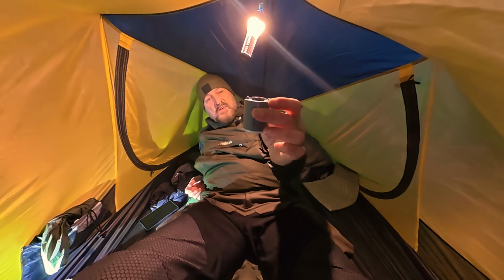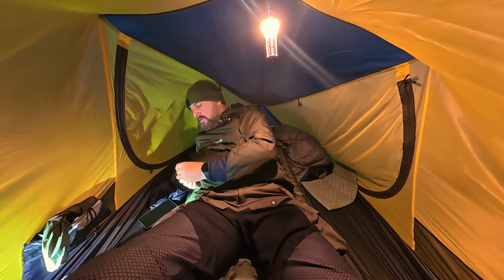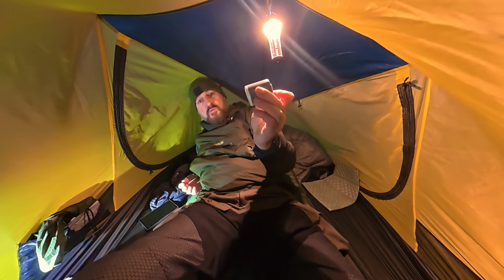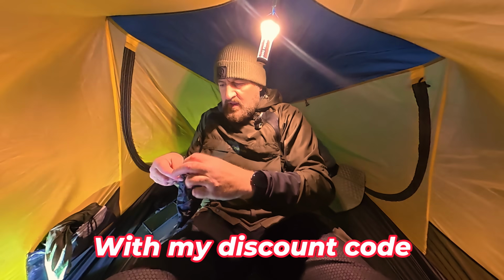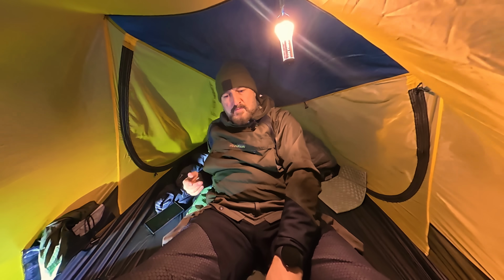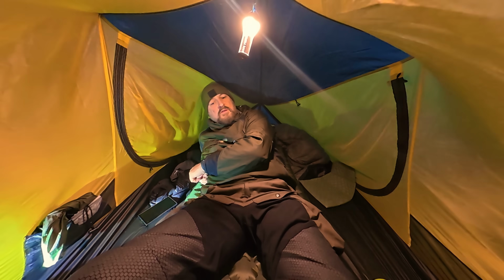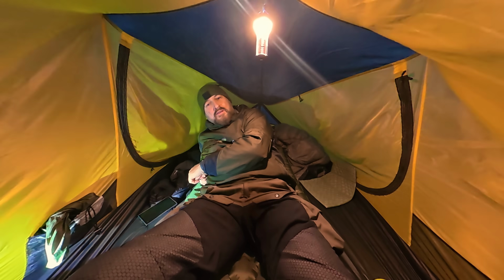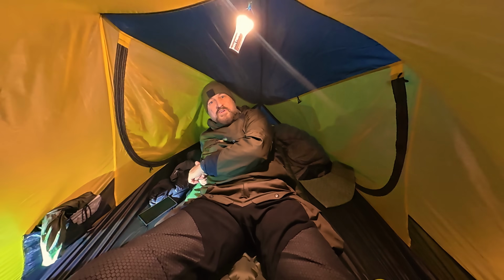The pump has a 40 lumen light on it, which will last up to 10 hours on low level. But yeah, it seems to work okay. It's, I believe, $29.99 for the pump, with obviously all the attachments you can get in there as well. But I think this mat for 85 quid, I don't think you can go wrong with this. You know, legitimate R value of 11. What is there not to like?